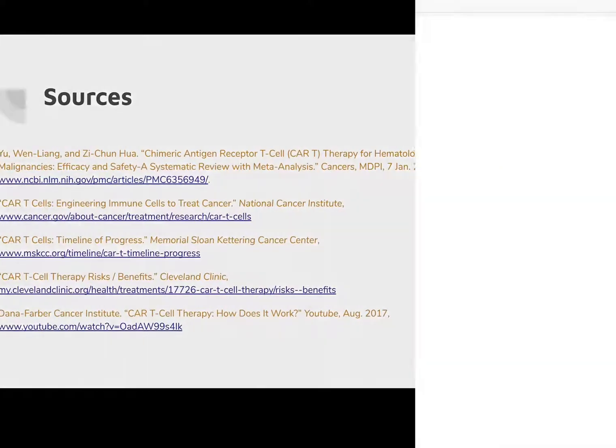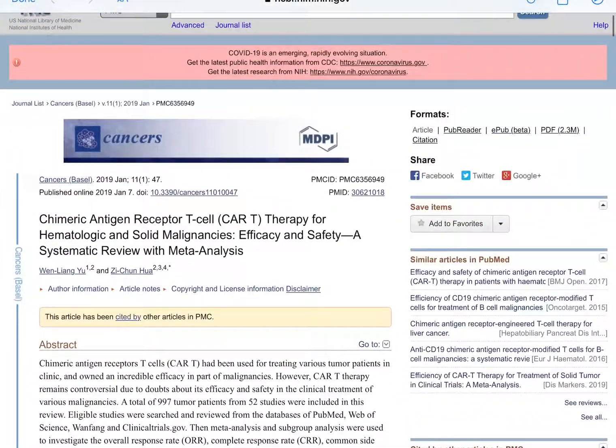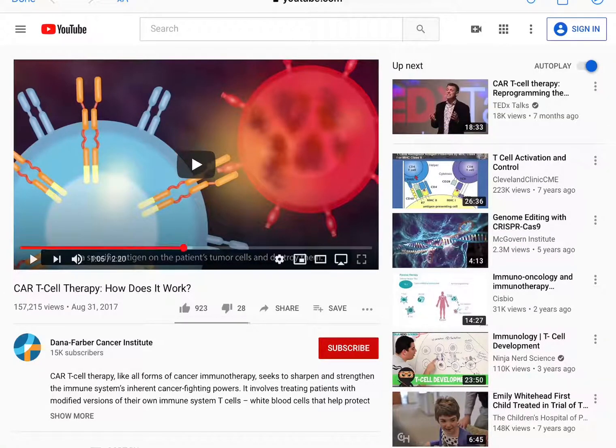And these are my sources. This top one is the primary literature. There's the abstract and intro and all of that. And then all of my pictures I got from this YouTube video. I just screenshotted it, and that's a really simple explanation. She probably explains it a little better than me, this person that made this YouTube video. But that's where I got my images from. I screenshotted that video.